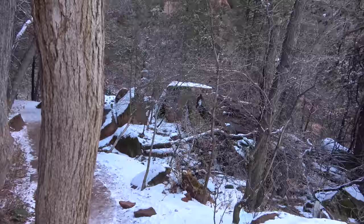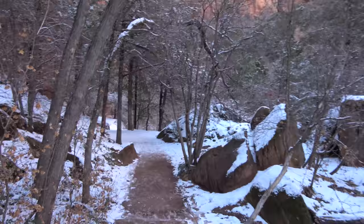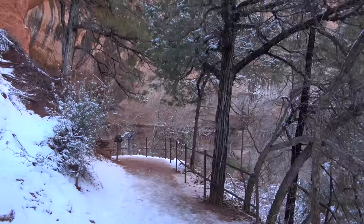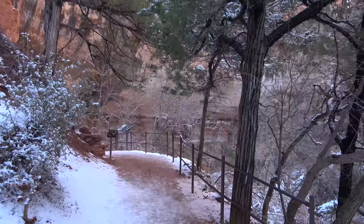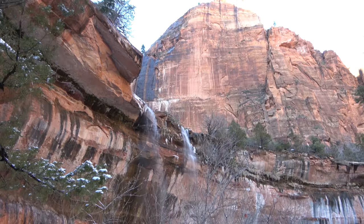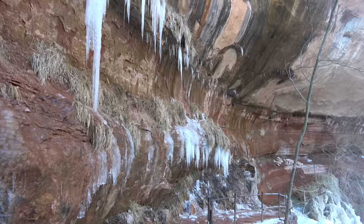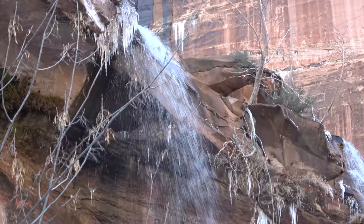In some parts, it's actually easier to walk on the softer snow off the side of the trail. Whoa, slippery. Ooh, waterfalls. I don't think I'm going to be able to go any further without the spikes, so I'm just gonna enjoy the view from here and start heading back.